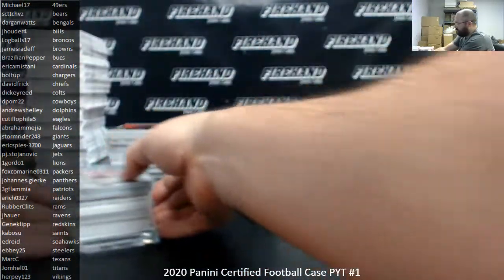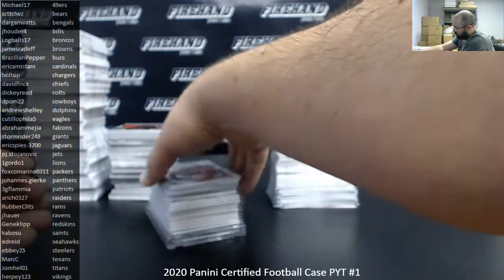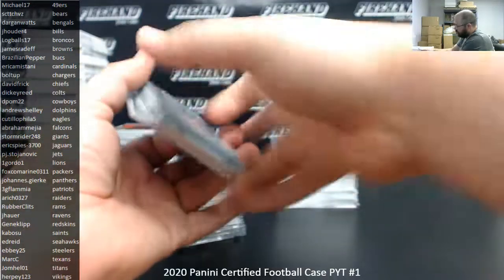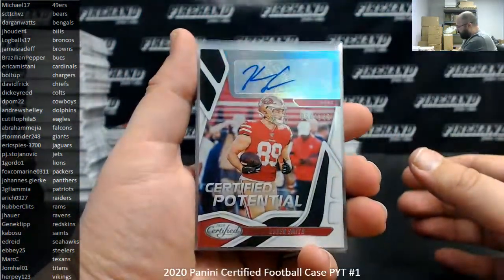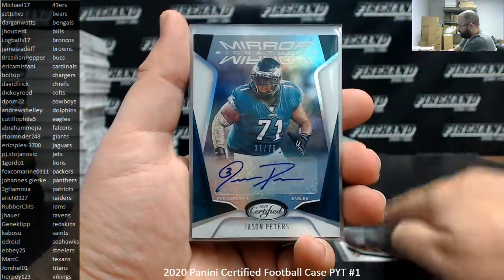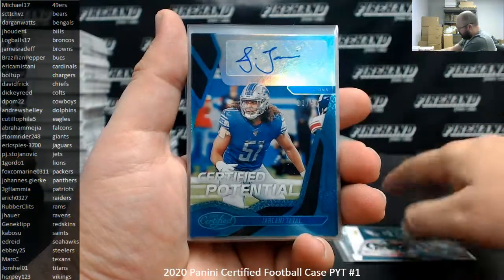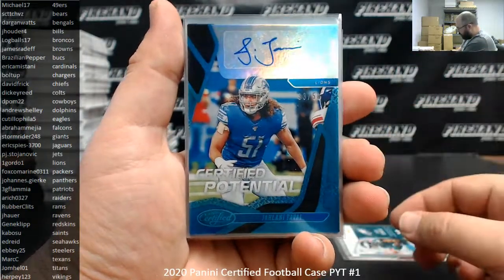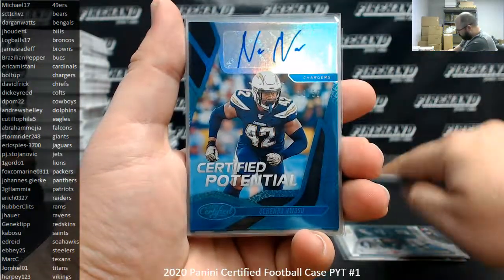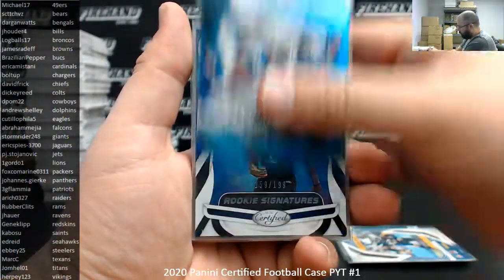All right, autographed hits. All right, certified potential to 149, Caden Smith. Red mirror signatures, 99, Darius Slayton. Mirror signatures to 75, Jason Peters. Rookie roll call auto to 75, Jalen Reagor. Teal certified potential to 50, Jelani Tavai, Uchenna Nwosu, number to 35, Parris Campbell.